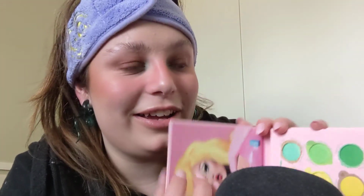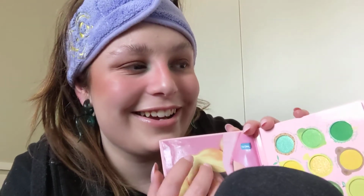Alright, so next we are going to dip into the shimmer shade. Usually I would use my finger. I don't know why I said usually. I'm going to use my finger now as well, like I usually do. I'm tired. I had my last exam, and it went until like 10 p.m. last night.